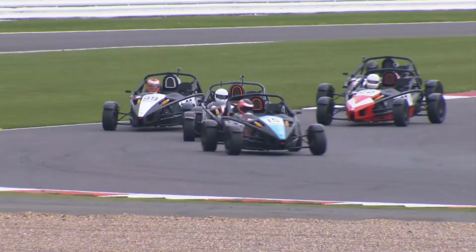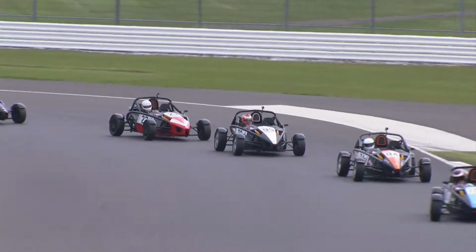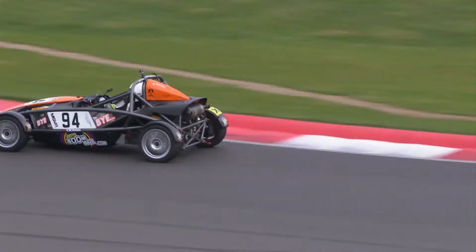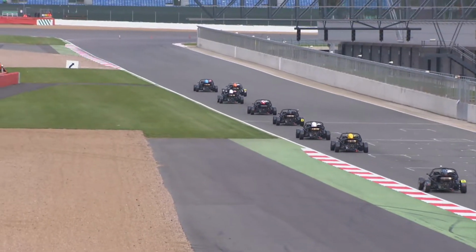Jean-Pascal Bergway, meanwhile, is just stealthily picking his way on up through the pack. He's up to 3rd now, ahead of Rob Austin and Richard Marler, as they head through Club Corner and accelerate past the Grand Prix pits on towards the immensely fast Abbey Corner. And this is a lovely start to the race.